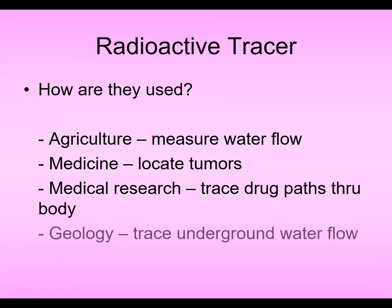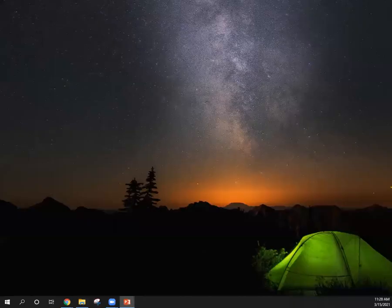In geology, we can use it to trace underground waters, where that's occurring and where it's flowing. This is very important because water is a very, very valuable resource. So we can use radioactive tracers in a whole bunch of different ways, but that's just a little extra information for yourself.